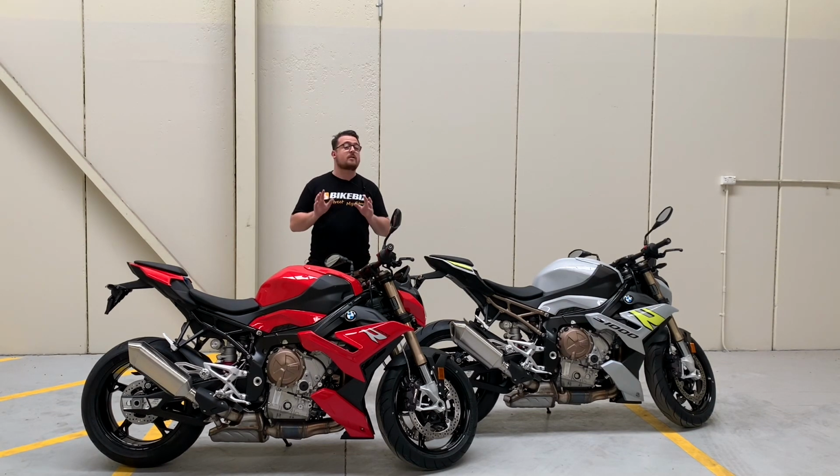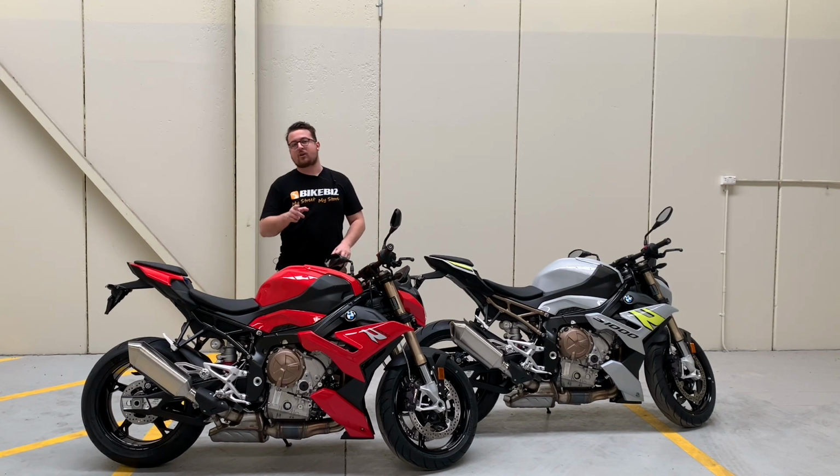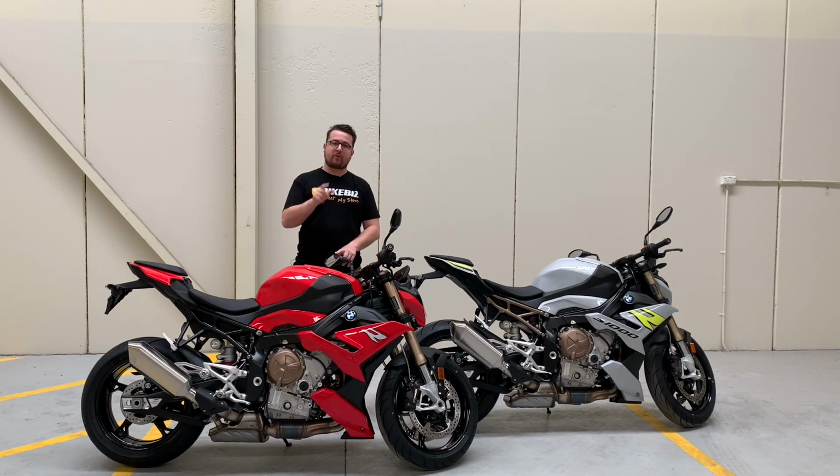Now you can also get these bikes in a white colour, which we don't have here at the moment, but we will have them at our Granville location on Parramatta Road. So make sure you come and check them out very, very shortly.